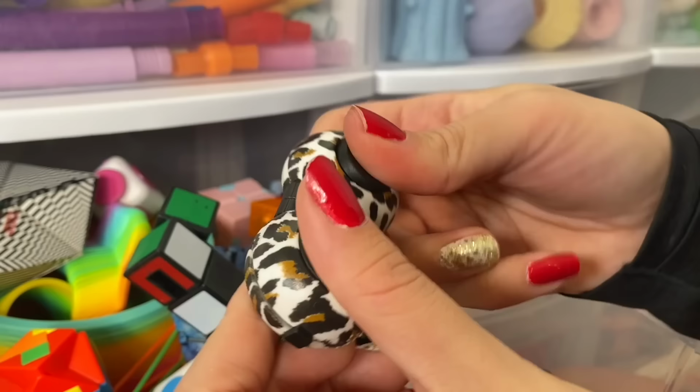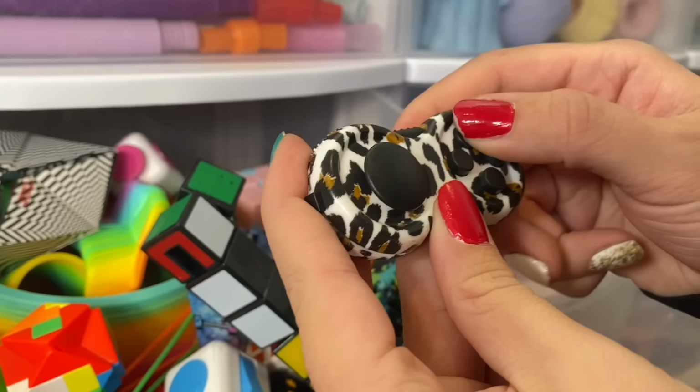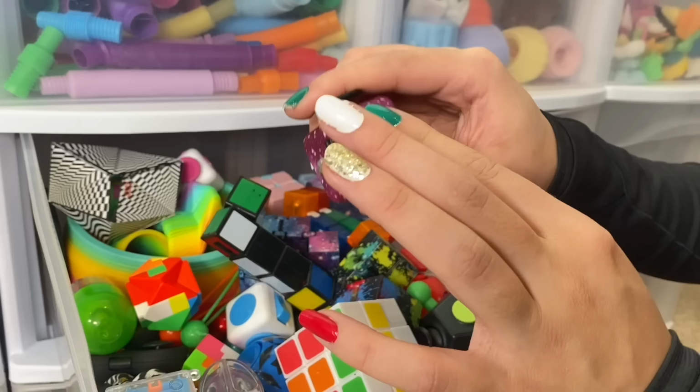It clicks. You move this around with your finger. That's sort of like a video game controller. And then little buttons. So that's the fidget pad. I think this is the fidget cube. These are neat because each side of the cube has a different function.